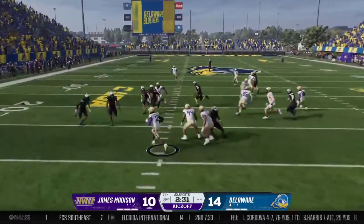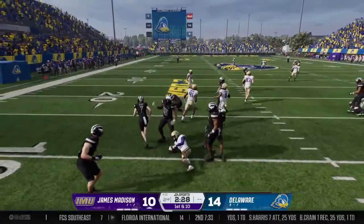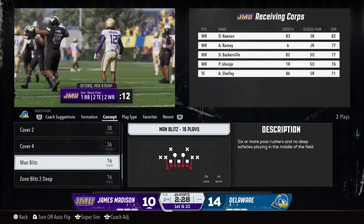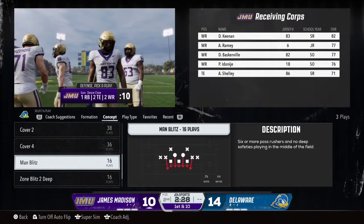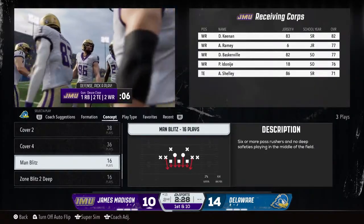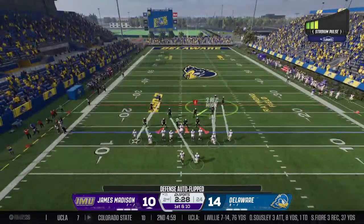And he'll bring it out of the end zone. Rolling the dice to bring it out of the end zone did not work out as he stopped at the 13. James Madison sends the offense back onto the field. They had to stand by and watch that scoring march, and now it's up to them to find a way to answer it.